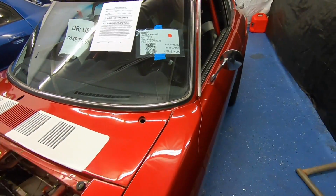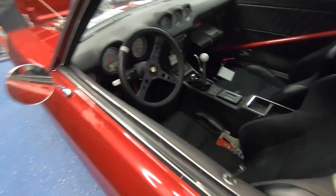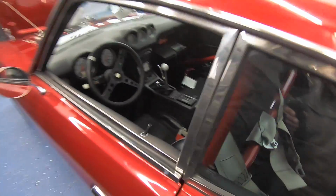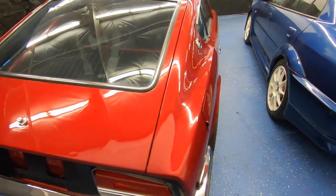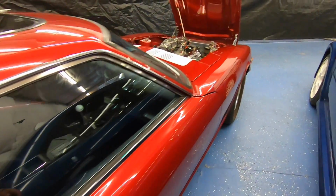But as you can see here, this is what I really enjoy about this car too. You've got the great classic Japanese design. It's a beautiful car, just a gorgeous, gorgeous car. But you've got that American muscle behind it. You know what I mean? I don't know what the specs are on it. I know it's got drag slicks on the back. We'll see.